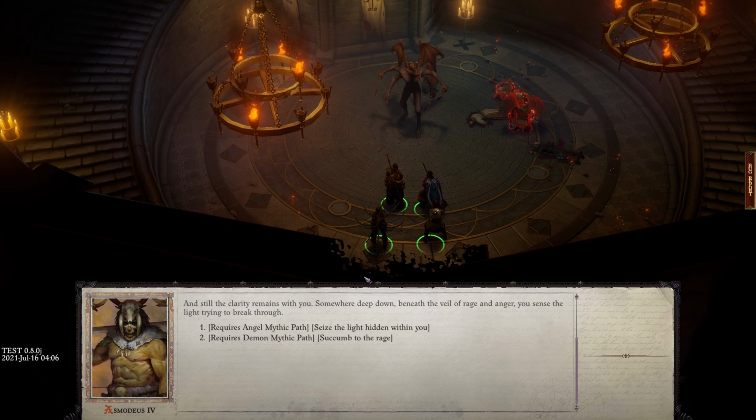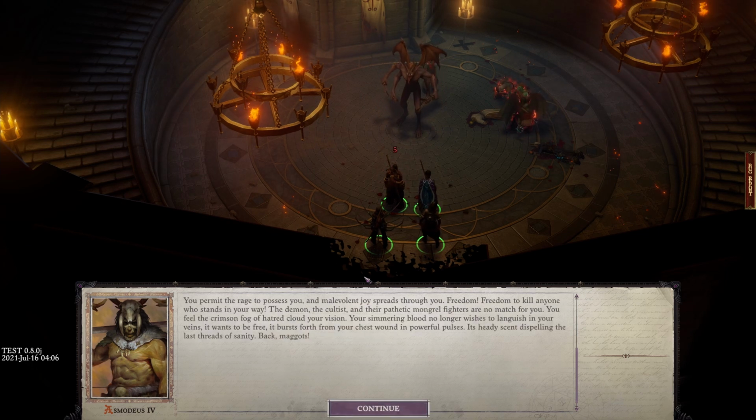And still, the clarity remains with you. Somewhere deep down, beneath the veil of rage and anger, you sense the light trying to break through. Succumb to the rage. You permit the rage to possess you, and malevolent joy spreads through you. Freedom. Freedom to kill anyone who stands in your way. The demon, the cultists, and their pathetic mongrel fighters are no match for you.